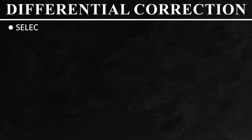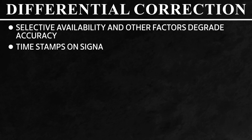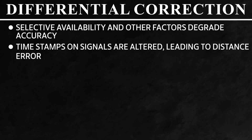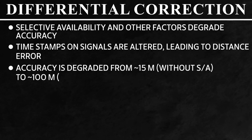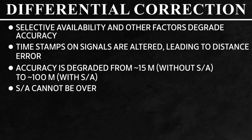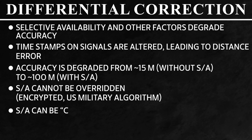Differential correction. Selective availability and other factors degrade accuracy. Timestamps on signals are altered, leading to distance error. Accuracy is degraded from 15 meters without S/A to 100 meters with S/A. S/A cannot be overridden, as it is an encrypted U.S. military algorithm. S/A can be corrected.